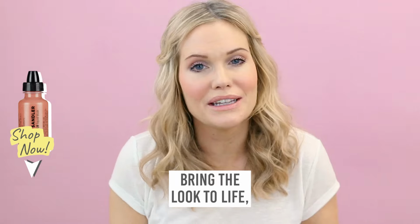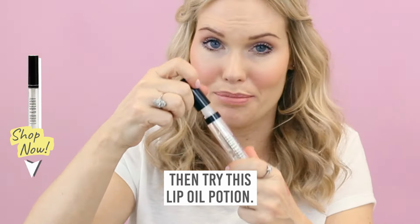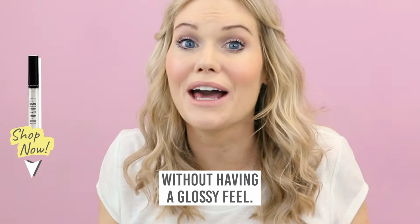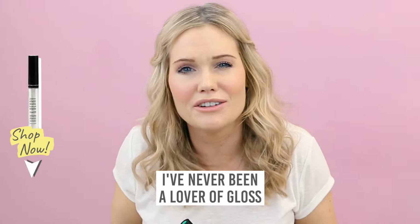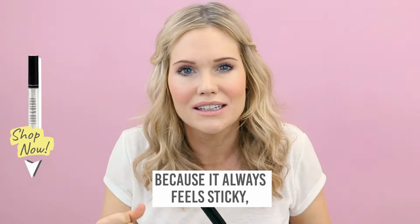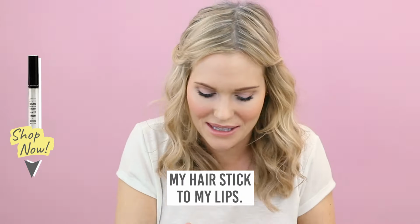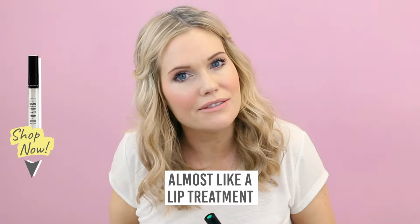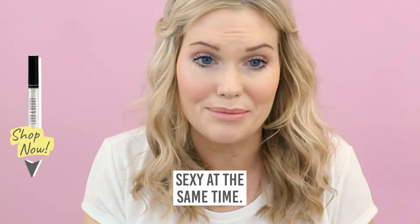If you really want to bring this to life, then try this lip potion. It gives the look of a gloss without the feel of a gloss. And I say that because I've never been a lover of gloss. It always feels sticky and kind of the wind moves my hair and it gets stuck on my lips. But this nourishes and treats your lips. It's kind of a lip treatment, but it makes your lips look really sexy at the same time.